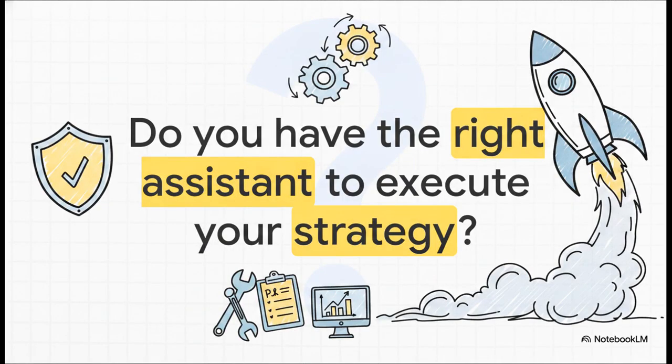So, I want to leave you with this final provocative thought. You've seen the methodology today. You have the 7-step strategy. You know exactly what tools to use and what mistakes to avoid. But do you have the right assistant to actually execute it? Because a great strategy without expert execution, that's really just a wish.